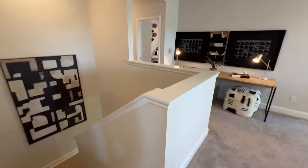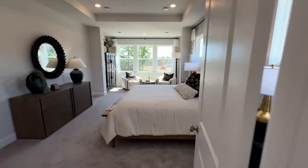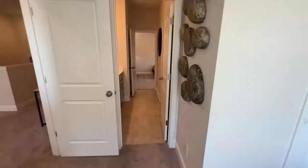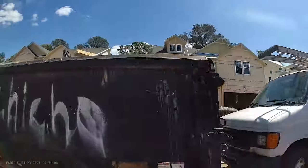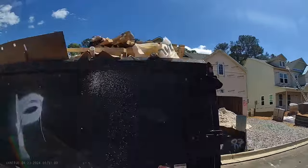And later we're going to take a look at the model home, which is their Sumner floor plan. It happens to be their best-selling floor plan, so stick around to the end because you're going to see an awesome house from the inside.